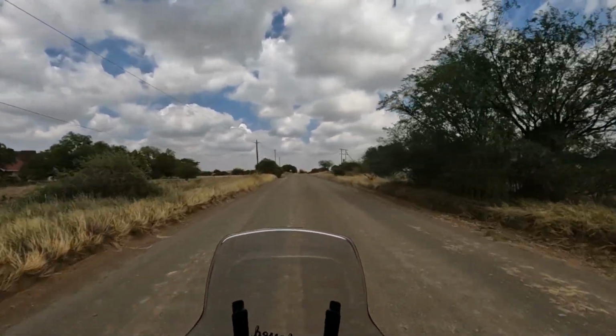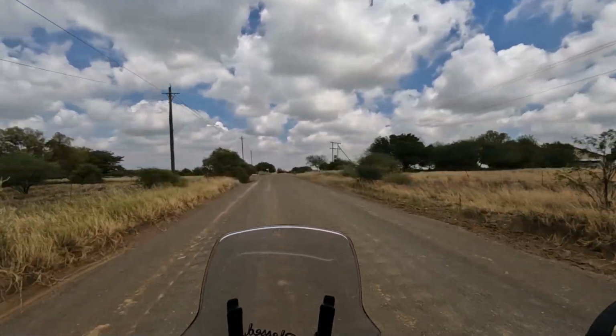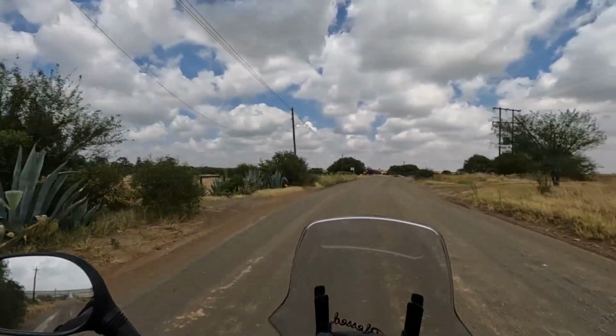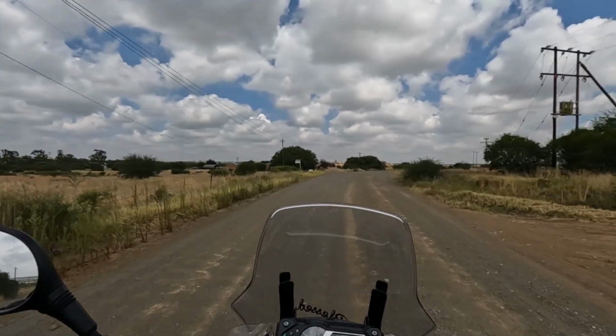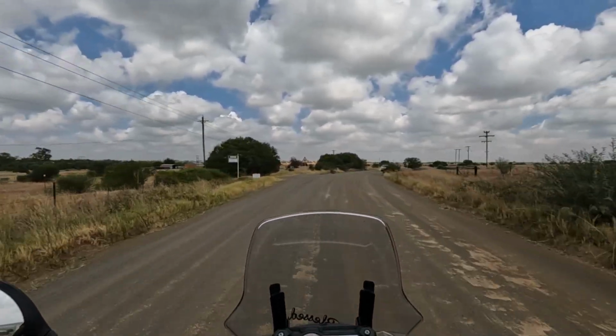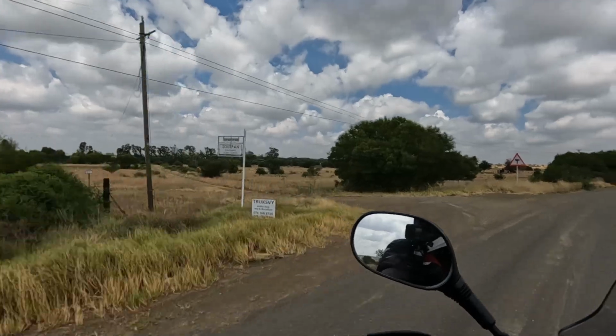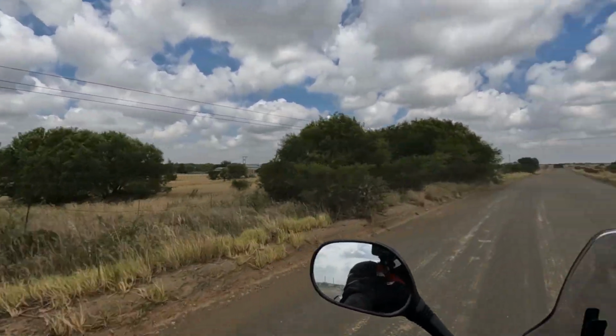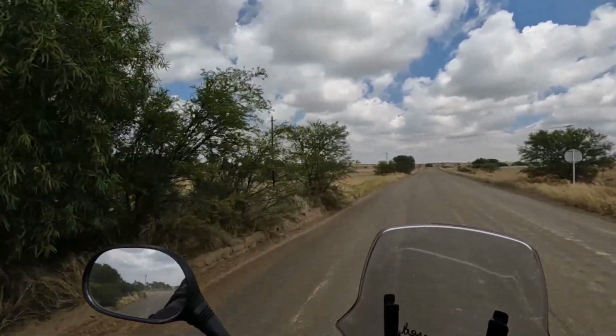So I am now basically entering the town. They only have gravel roads. I don't think there are any tar roads here. So let's just go for a joyride around town.